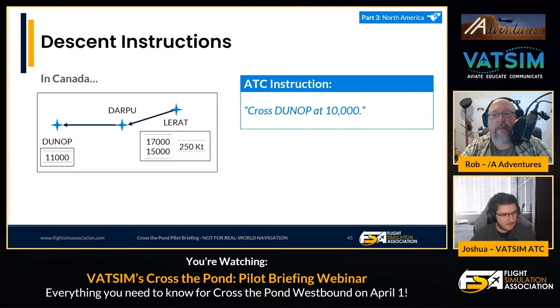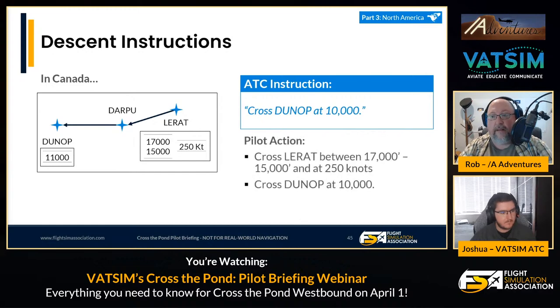This is a little bit trickier. You do need to meet the altitude restrictions at LIRAT, 15 to 17 and 250 knots. But then you need to reach 10,000, not 11, by the time you get to DUNOP. So the controller's overriding that altitude restriction at DUNOP, but the restrictions at LIRAT did still apply. So just be very careful about that.